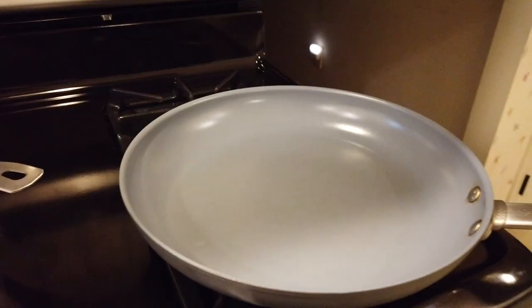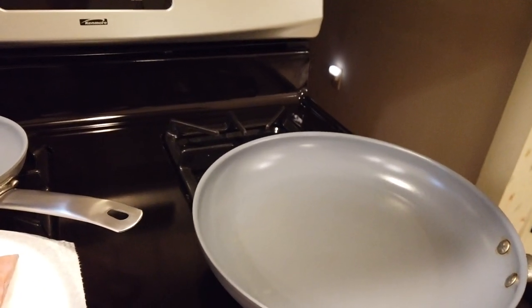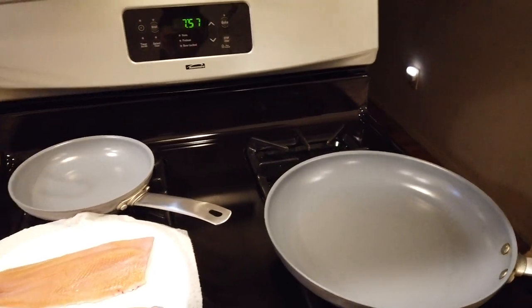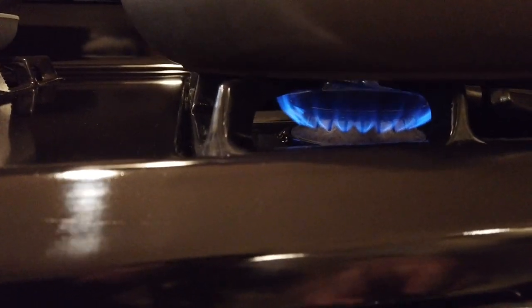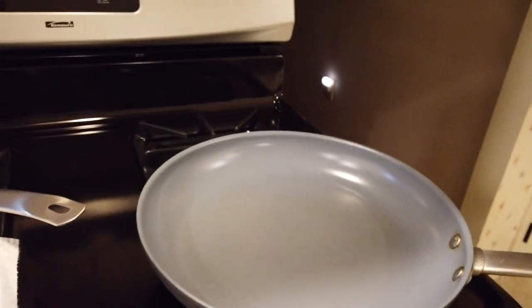I'm going to start up the fire here. I'm gonna have to turn on the vent fan in a little bit, so it's gonna be a little noisy, but I don't want my house smelling like oil. So hopefully that's not gonna really screw up everything. I want the flame pretty good, but not too crazy. Alrighty. So let me put the camera down.